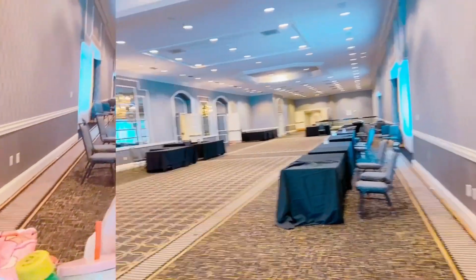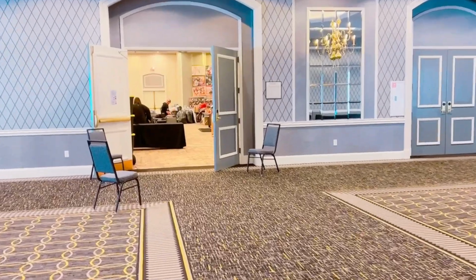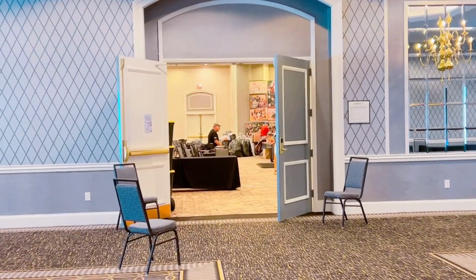4:45. I just finished and we're gonna go ahead and head home. So this is the hallway. They had the celebrities and stuff, and then this was the vendor room, and that first black table was my spot.